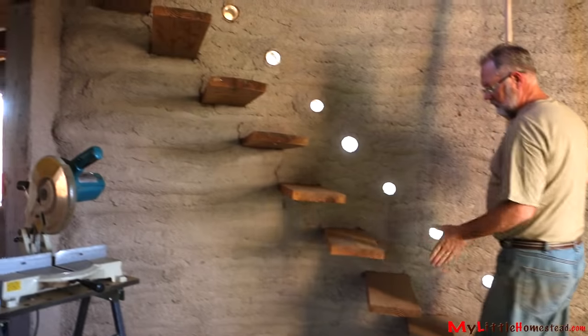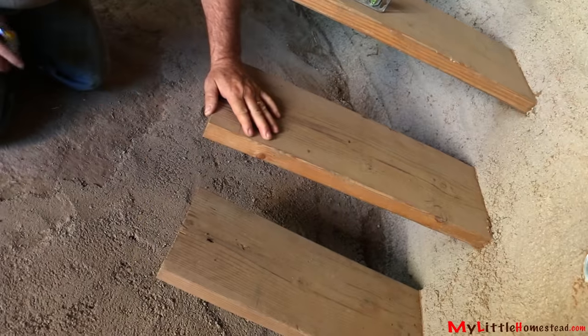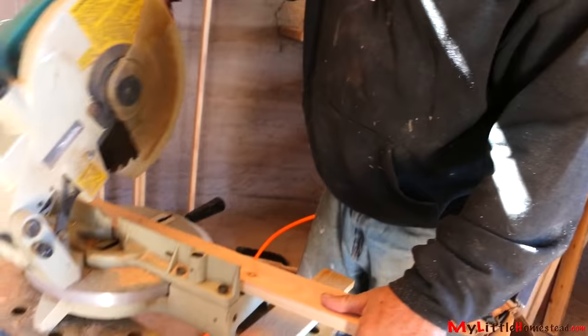Dad begins the planning. Close in. In 1 by 3, to create a frame underneath the stairs. I'm helping you out, Dad. Thanks, honey. I'm gonna cut something now. What are you making? A thingy.